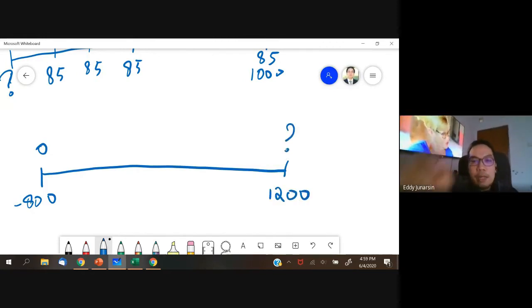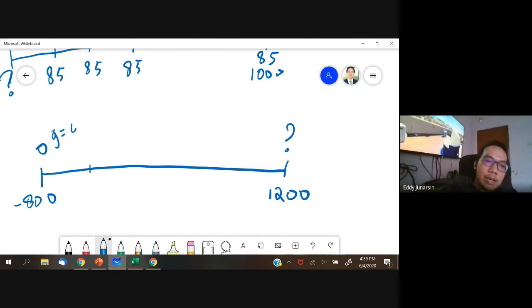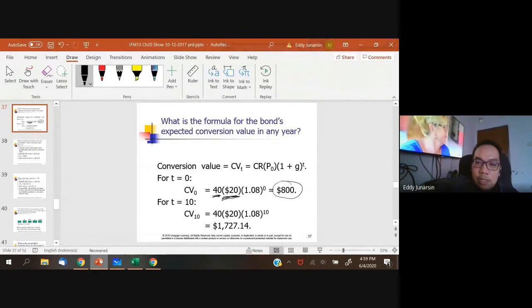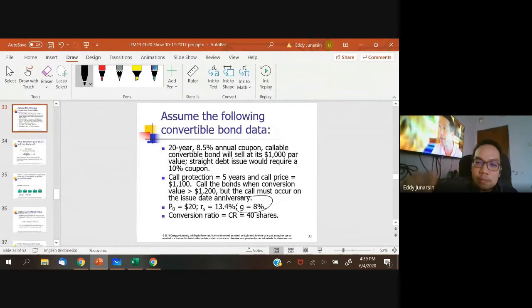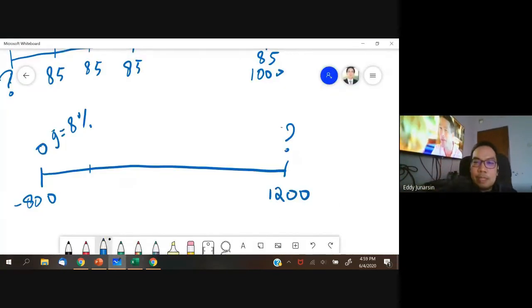When? If the conversion value is growing at 8%. See the information here, right? The growth rate is 8%. Okay, when will it happen? This is something that we have to search for using Excel.